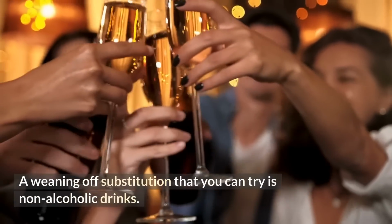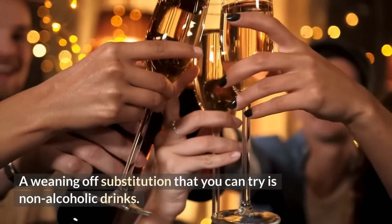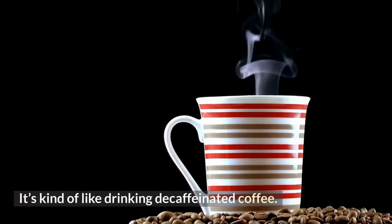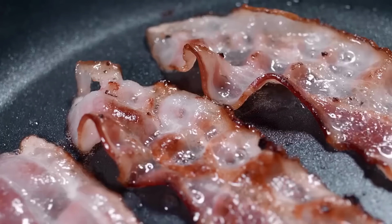A weaning off substitution that you can try is non-alcoholic drinks. It's kind of like drinking decaffeinated coffee. That's all I'll say about that.